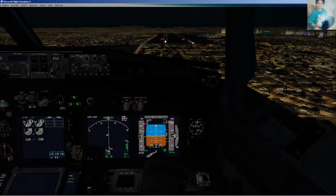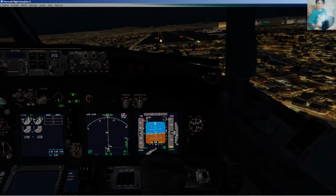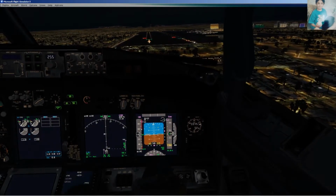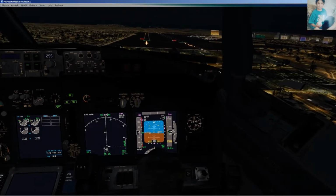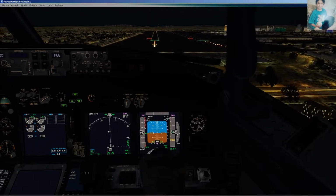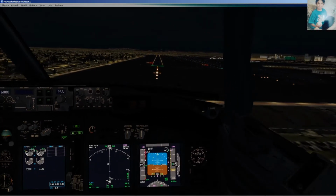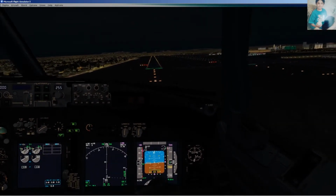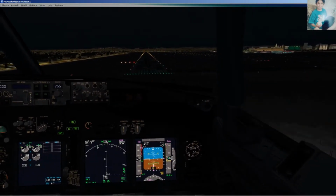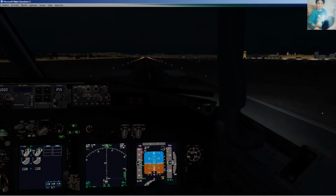Okay, 200 feet is our minimums. Runway's in sight. Landing. 100 feet. 50, 30, 20, 10.